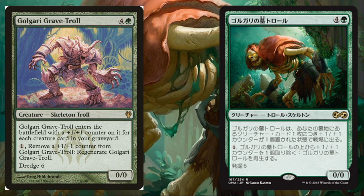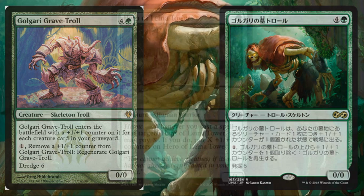Ravnica cards will cost you about $3 or $4, but the foil is around $36. There was a duel deck Izzet versus Golgari reprint. Even that one will cost you more than $3. So because of the foil, I'll give this one a pass.